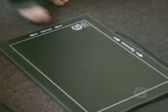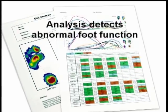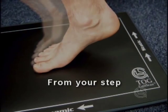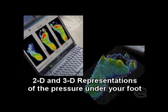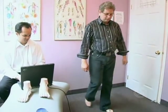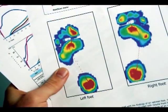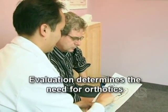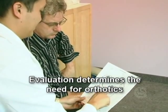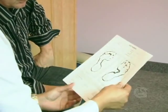Your practitioner will perform a number of non-invasive tests using the Gait Scan, including scans and analyses to determine any problems you may have. From your step, the computer displays 2D and 3D visual representations of the pressure under your foot. They can see where you have too much or too little pressure. The information is then summarized in a report that can be printed for you and your healthcare practitioner to review. The report findings will help your practitioner evaluate your foot function and determine if the pain you are experiencing is related to faulty foot function.